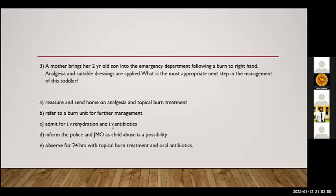So C is correct, but it has to be done through referral to a burn unit. So the first thing you need to do is quickly call the burn unit and get their immediate attention because it is the right hand of a 2-year-old. You might think there is child abuse, but it is not the most appropriate next step. So informing the police and JMO is not the next step, which you can do later. So the next step is refer to a burn unit for further management. Okay, especially because it's an important area of the body. Although the burn area is small, the involved area is very important. Same way, burn to genitalia, burn to face, burn to ears, all need referral to a burn unit.